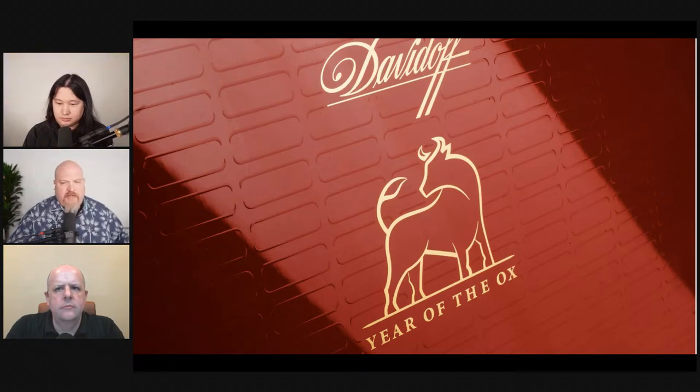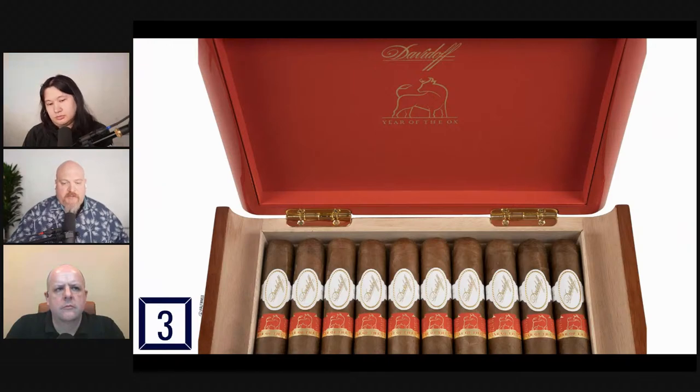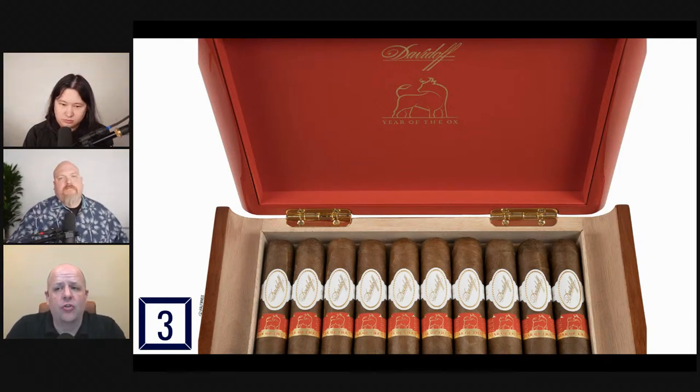I expected to be impressed, but every year Davidoff seems to kill it with these releases. The cigar's not bad either. So, with each release of the Zodiac series, I feel like I'm being taken into a high-end design studio where master artisans are showing off their craft. And while it is absolutely a gorgeous box, it may not be the flashiest packaging on our list.